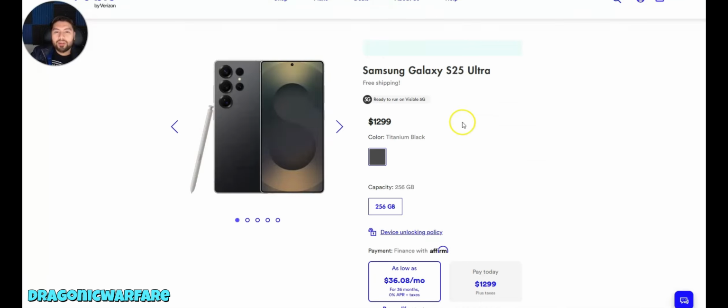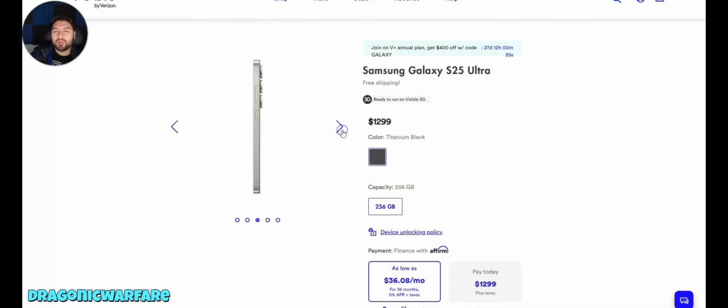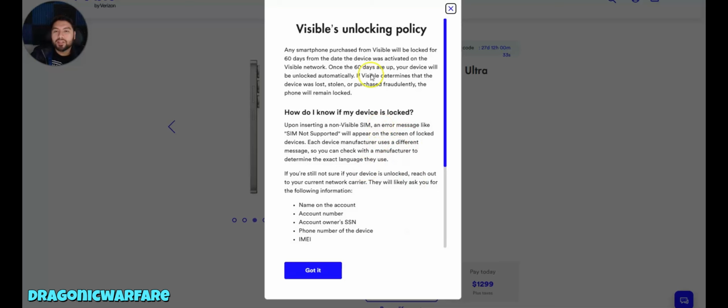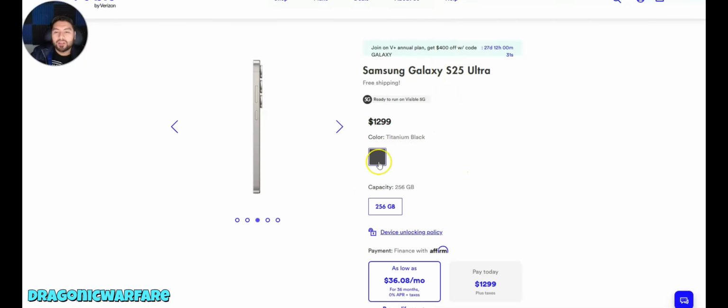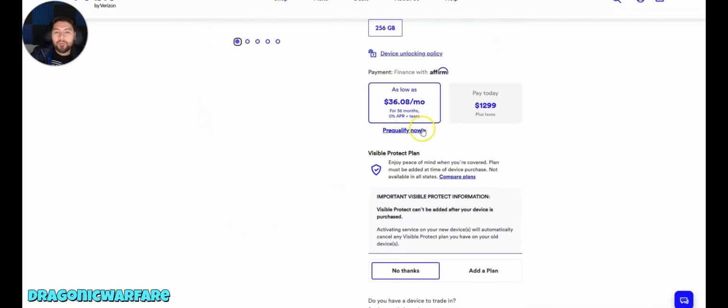So let's go ahead and shop here. And here it is, the S25 Ultra. As you can see, there's 27 days left, and it does say right here, join the Visible Plus annual plan, get $400 off with code Galaxy. No trade-in required. This phone is $1,300. It's the 256 gigs. Remember, Visible does lock their phones for the first, I believe, 60 days. After 60 days, the phone does get unlocked, as long as it's not subject to fraud or anything like that. You can finance it through Affirm, so the phone is $36 a month. Or you could pay today, like I said, it's $1,300.